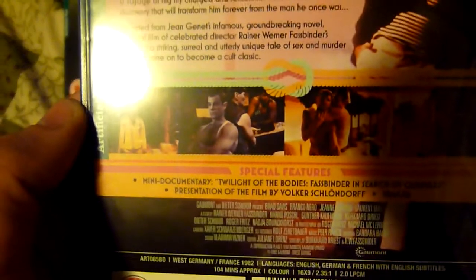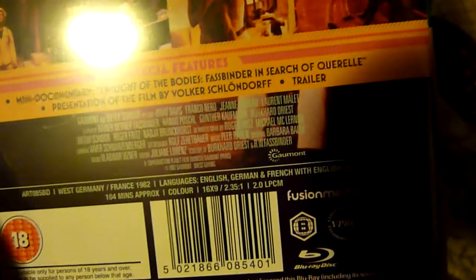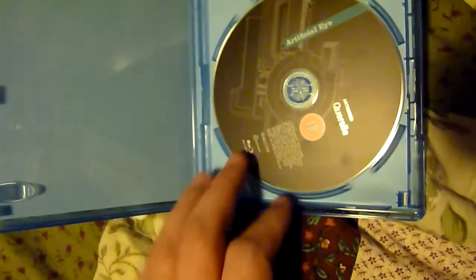a thinner case. I think this is one of the thinner Blu-ray cases. So we have special features there, and this does have the English, German and French language. I don't know which one it actually originally is, probably German, but we've got English subtitles for all those as well. Inside, yeah, it's plain blue, nothing special, and then the standard disc, which looks the same as all the other ones.